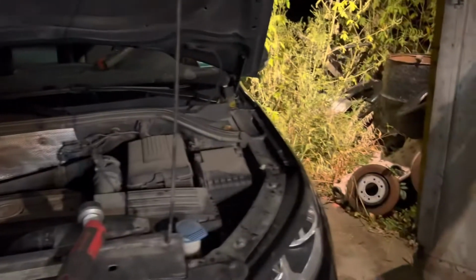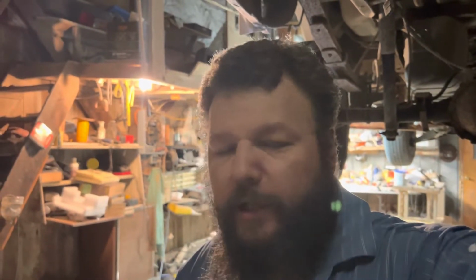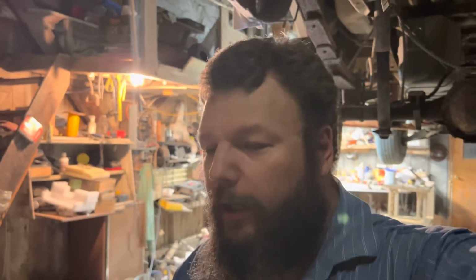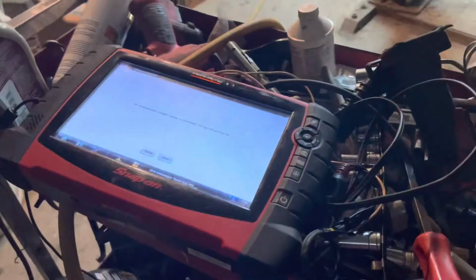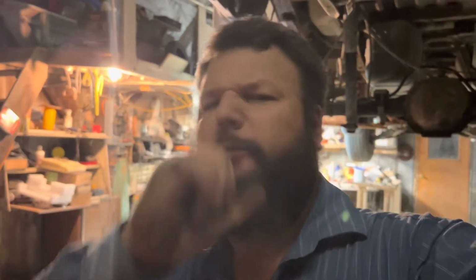What we got right here is a 2015 Volkswagen sports minivan, and it presented with just a check engine light and some running problems. I threw the little magic box on it. We had four different codes. We had intake manifold runner control implausible signal, engine RPM too high or uncontrollable, cam sensor implausible signal or something along those lines, and then evap small leak.